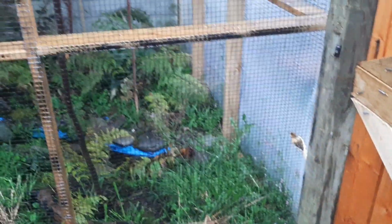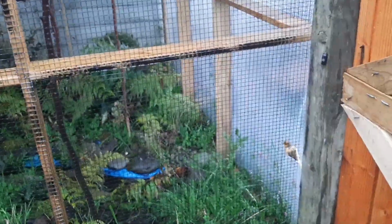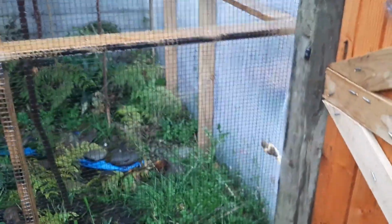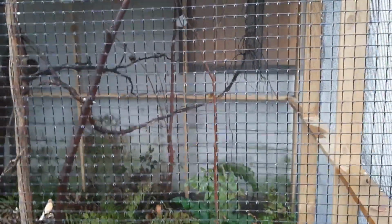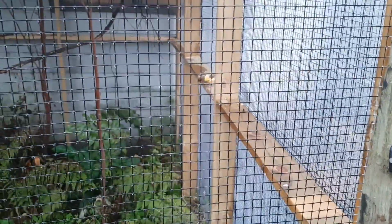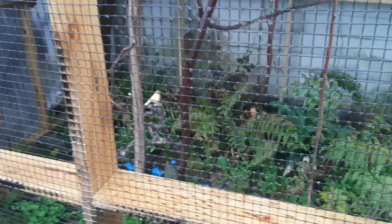Straight away doing some beautiful songs. Absolutely awesome. We definitely know that he's a male, she's a female, because she never sings, she just does her little peeps. He is not shy at all, comes right up to the front of the aviary and looks at us. But Fern's down there having a look at him. He's hopping around everywhere, but they will soon find each other. And oh, this is awesome. Fern is so happy, and I'm so happy for her.